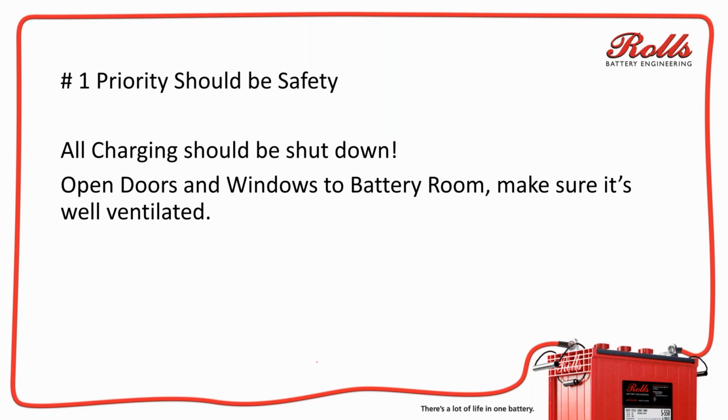All charging should be shut down and open up all the doors and windows in the room while you're doing the battery maintenance. Make sure you're doing that and taking care of it. Because if you've got your doors and windows closed up and you've got lots of gas in there, you're going to have problems with breathing and you're going to have problems with headaches, blurry vision. You could also ignite that hydrogen. That's going to cause problems.